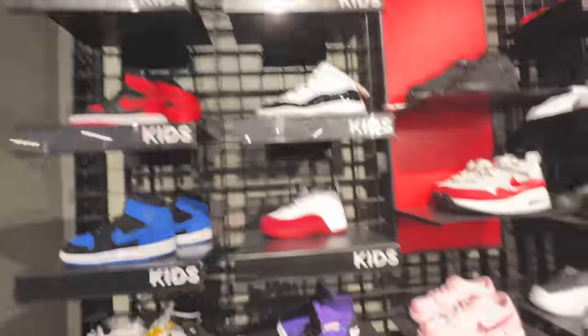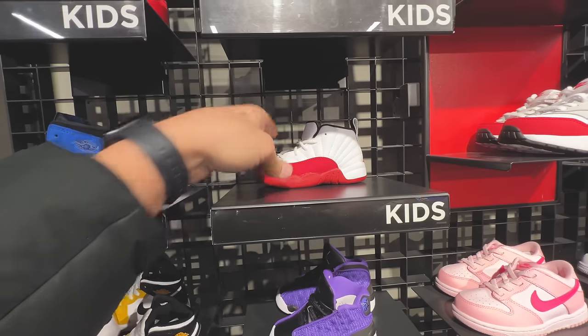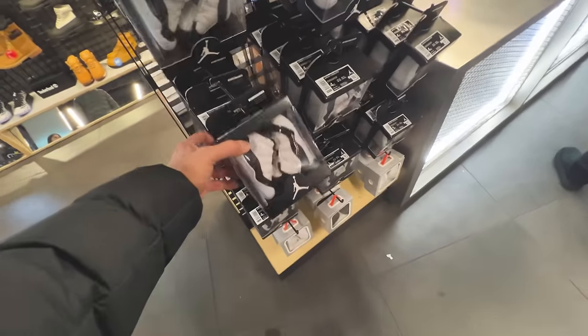These are so hard. Love it. These, I don't like the shape. It's not doing it for me. Air Max 1, okay. Oh man, they got pairs on deck over here. I might have to scoop just cause.